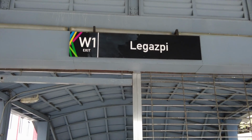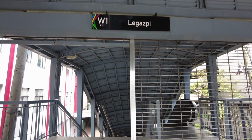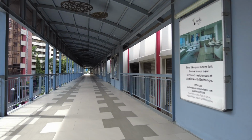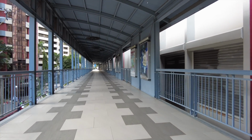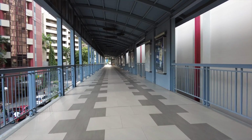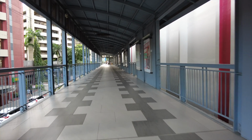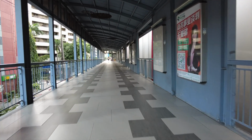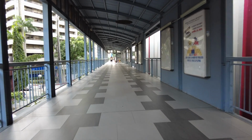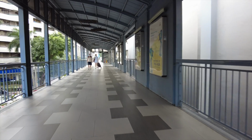In fact, you can now exit here. This is now the Legazpi side. It's a stairs. Otherwise, keep walking. At the end of this long footbridge will also lead you to one of the transportation terminals. It used to be a UV van terminal, if you need to head east or north going home.